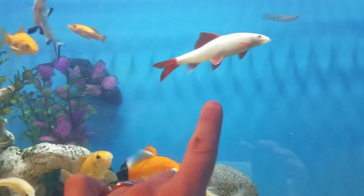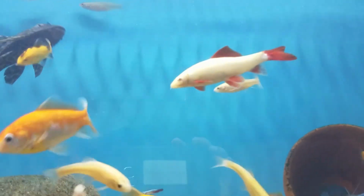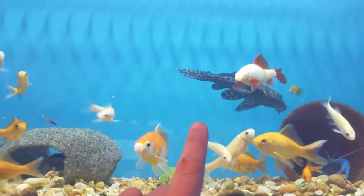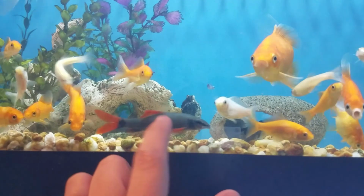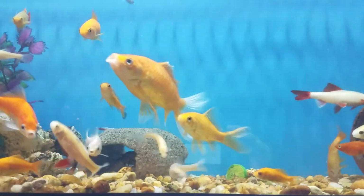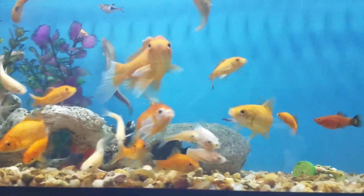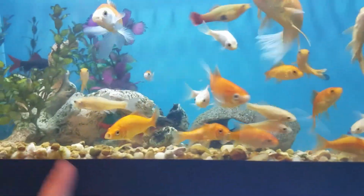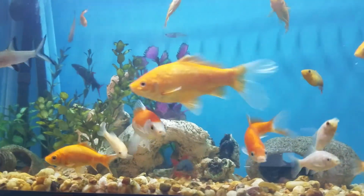And this right here is an albino rainbow shark. Love it. And these guys get pretty big. We have this kind, this rainbow shark, out in the koi pond right now, and he's close to 7 inches big. He's huge. Did not know that they got that big. But yeah, it's all coming along.